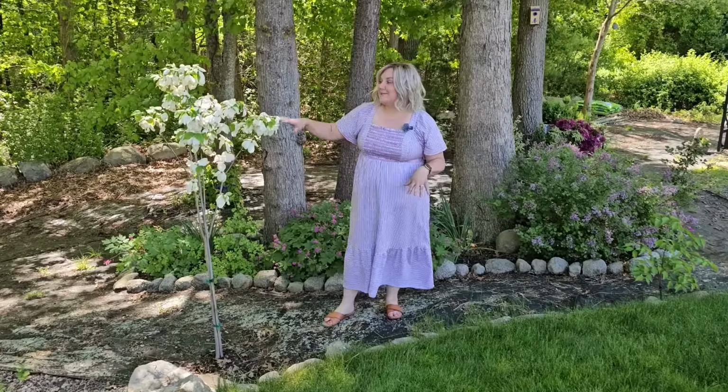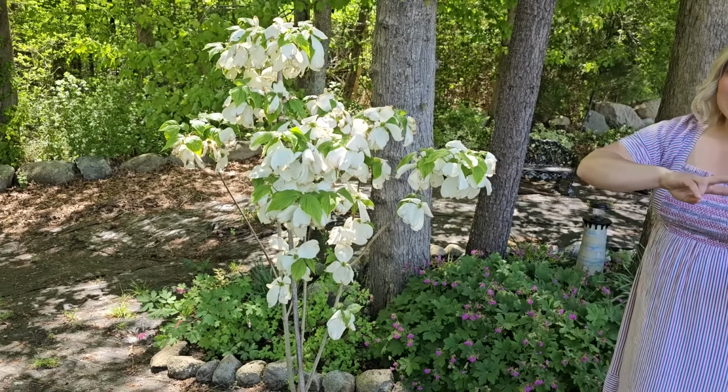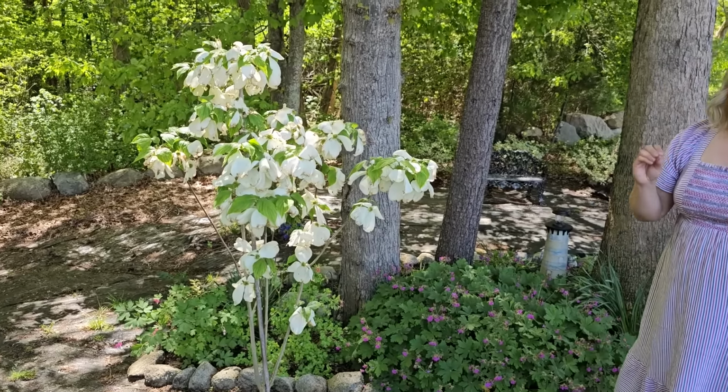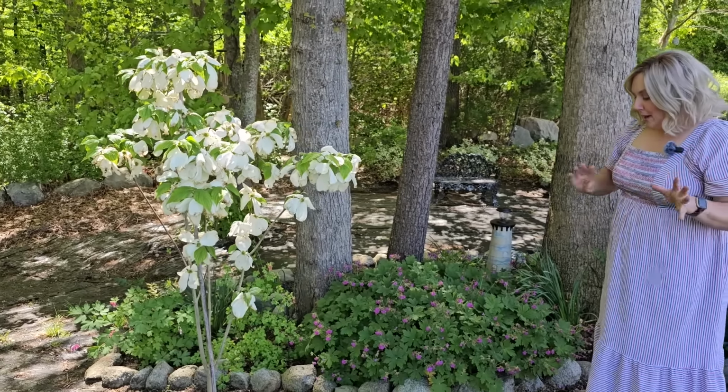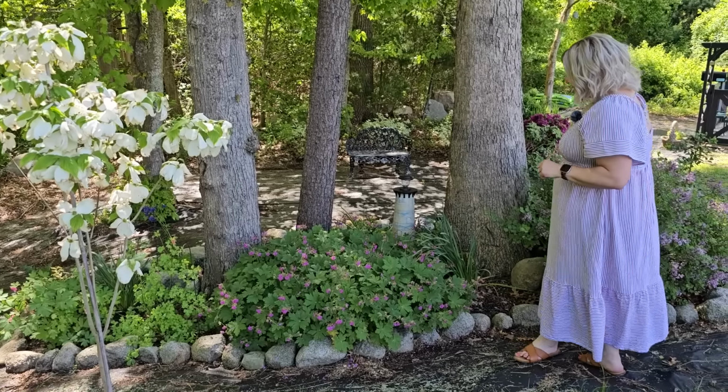Speaking of dogwoods, I have this other really beautiful white one that is past its prime now. I showed it recently in a video and the blooms looked beautiful. They were really large and white. I had gotten this for Mother's Day about 2 years ago, and this year it was loaded with blooms. Last year we had gotten a late season frost and I didn't get any blooms. So I was really excited about that.